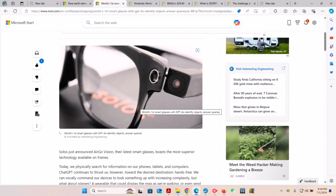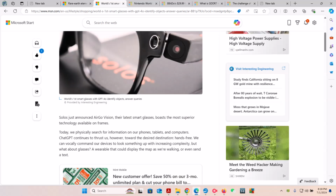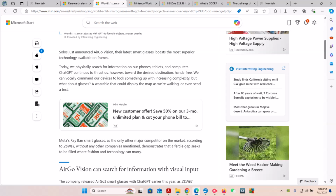And in front of you, you see a picture of this special type of glasses. And the caption reads, World's first smart glasses with GPT-4.0 identify objects, answer queries. Copyright provided by Interesting Engineering.